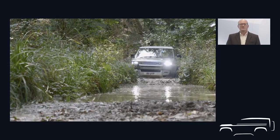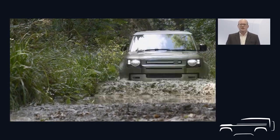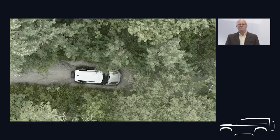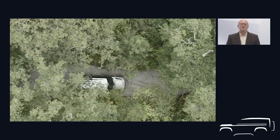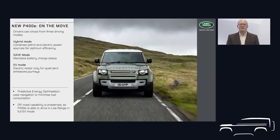The hybrid can wade to depths of 900 millimeters, just like the rest of the lineup, and can tow up to 3,000 kilograms. New Defender P400e can also be driven in low-range gears in full EV mode, making full use of the instant torque provided by the electric motor. As a result, it's one of the few 4x4s capable of low-range, zero-emissions driving. On-road, the new P400e accelerates from 0 to 100 km per hour in 5.6 seconds, or 0 to 60 miles per hour in 5.4 seconds, making it the fastest accelerating Defender in the range.